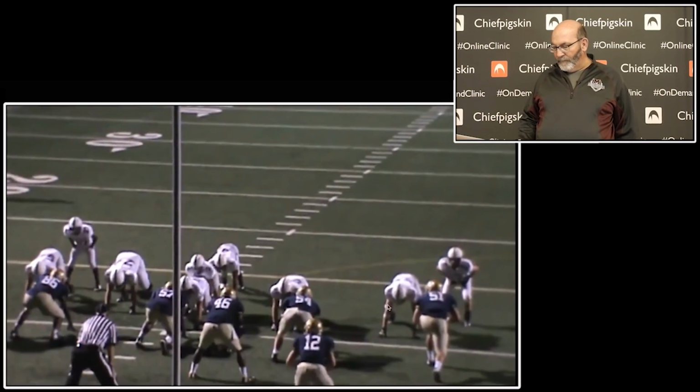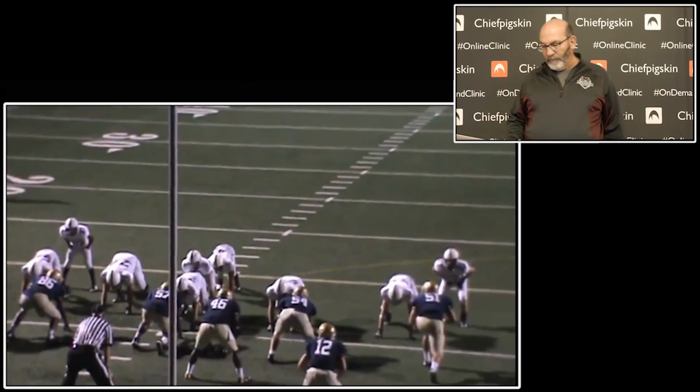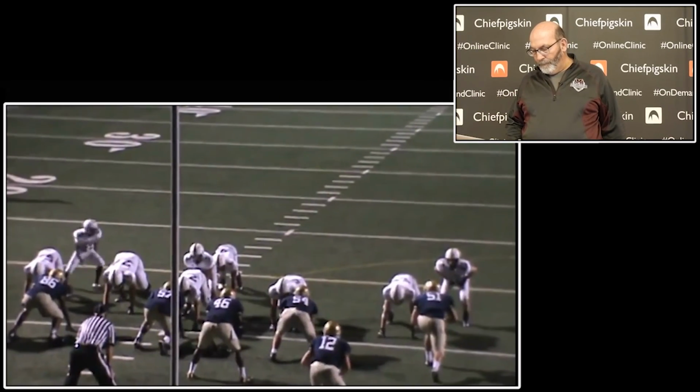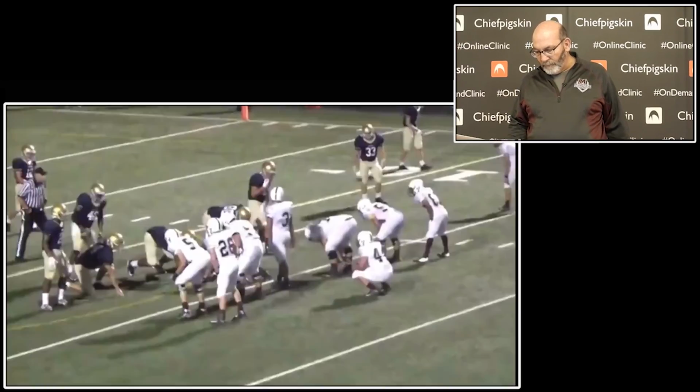Here's a real good shot of it. Here's our read, stack backer. They've jumped to their goal line look, which is some semblance of a 50 instead of the 3-3. Double eagle. The fullback still snuck through for a couple yards.